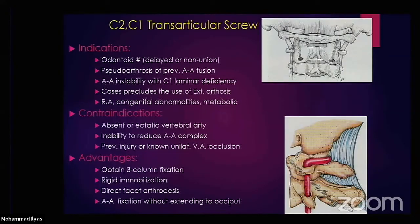The patient has been delivered to you or seen by you 3 or 4 months after the fracture, or there is a non-union in an external device, if there's a pseudoarthrosis and still there is instability at that level. So these are the cases where you have to insert a C2, C1 screw. And in rheumatoid arthritis cases, this is also a very good technique.